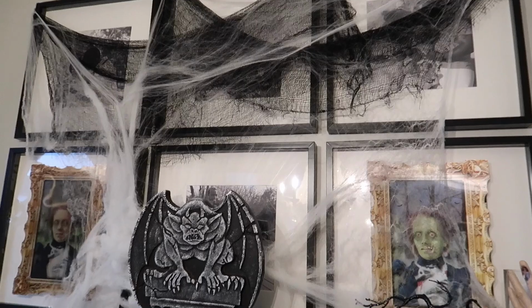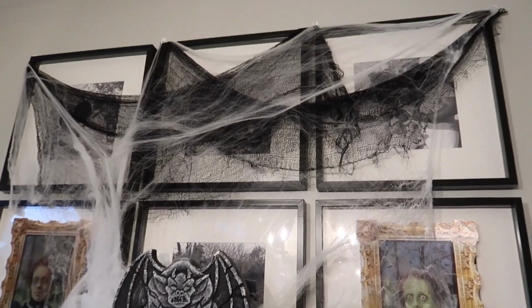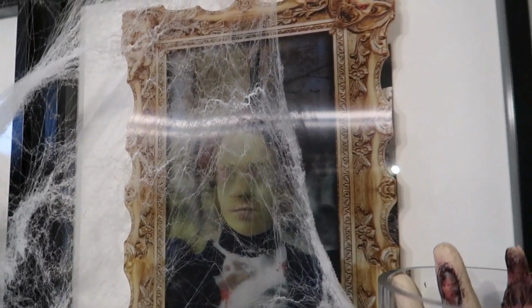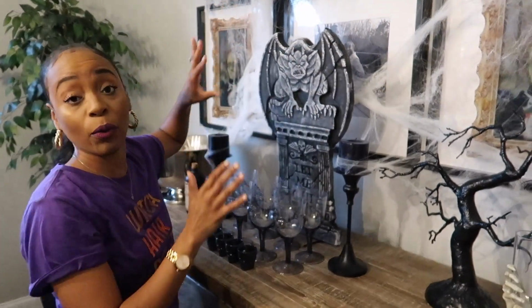Now you guys know that this was an area of family photos, and they were black and white, but I wanted to kind of take the attention away from the family photos a bit because that's really not creepy enough. So I found these photo decals at Party City, you guys. I pretty much just have those covering some of the family photos there, and then the other ones you can't see because they're covered by spider webs and creepy cloth.